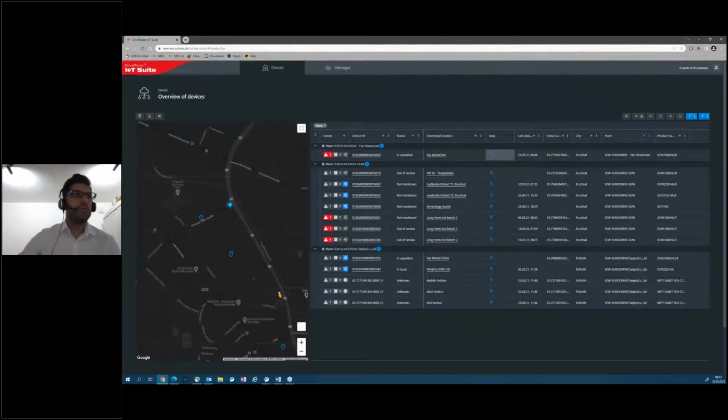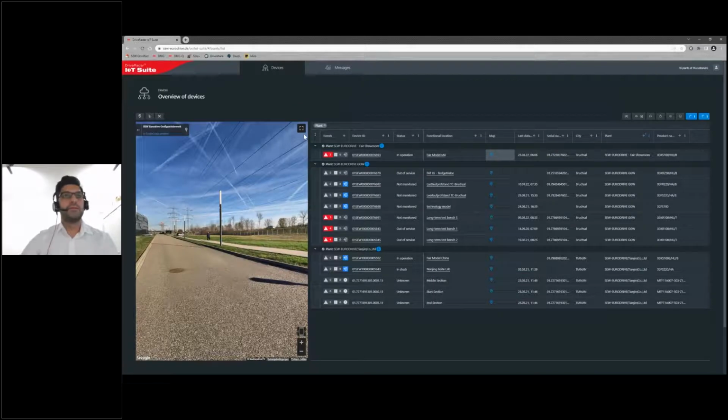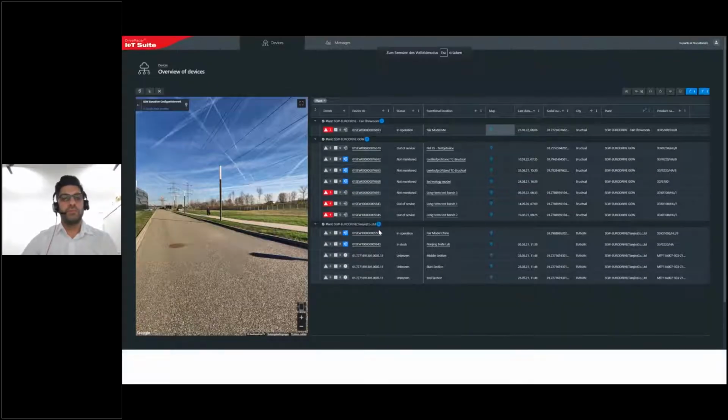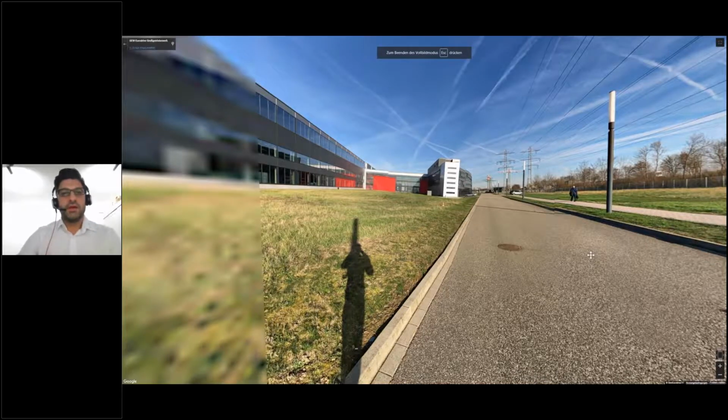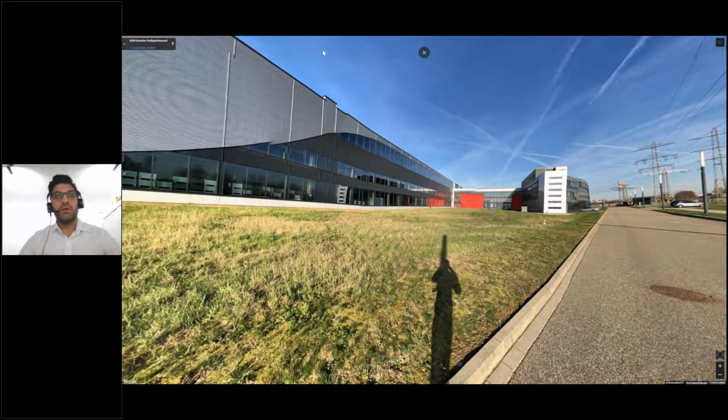Then I take this little man. So, you see here the large gear factory in Bruchsal, and in there is the showroom. That's where our trade show model is standing, and we can access it live today. On this exhibit, I would like to show you what is monitored within the DriveRadar IoT Suite.